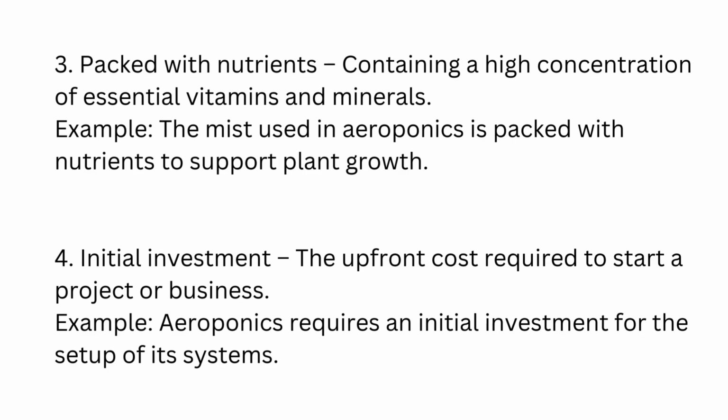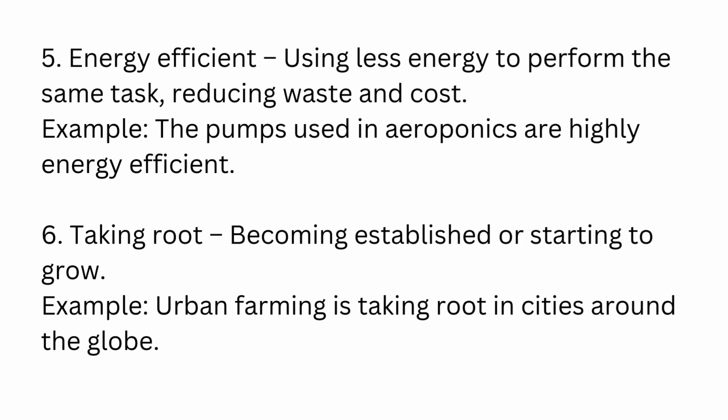4. Initial investment: the upfront cost required to start a project or business. Example: Aeroponics requires an initial investment for the setup of its systems. 5. Energy efficient: using less energy to perform the same task, reducing waste and cost. Example: The pumps used in aeroponics are highly energy efficient.